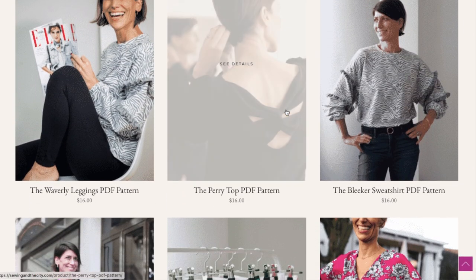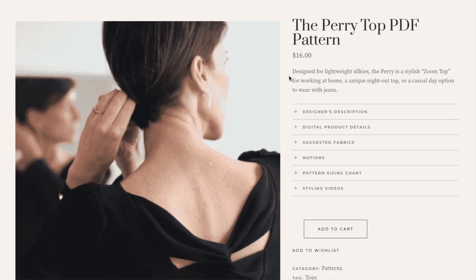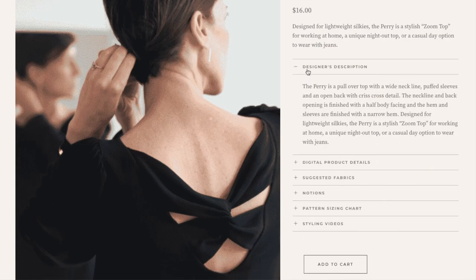Okay, now we have the Perry top. Designed for lightweight silkies, the Perry is a stylish Zoom top for working at home. Gosh, the times we live in, right? A unique night out top or a casual day option to wear with jeans. It has a wide neckline, puffed sleeves, and open back with crisscross detail.